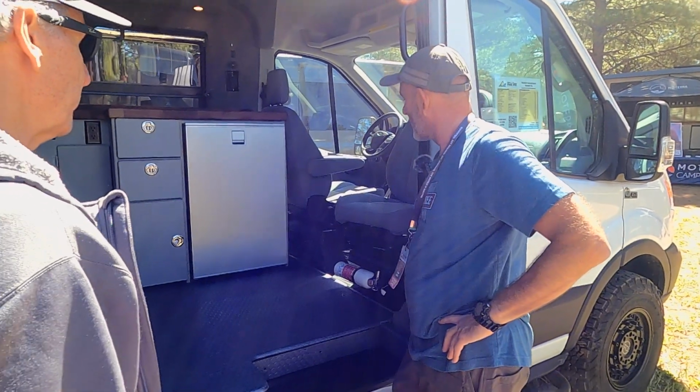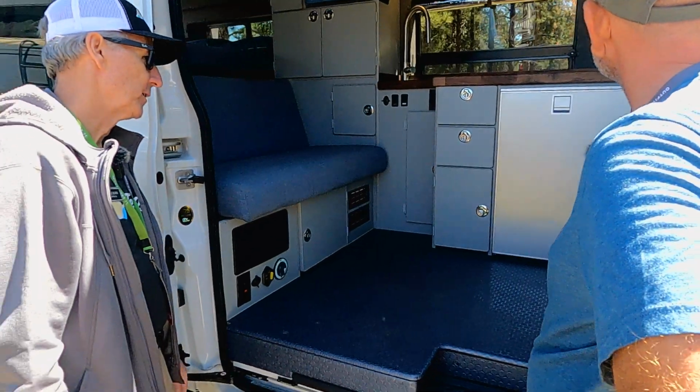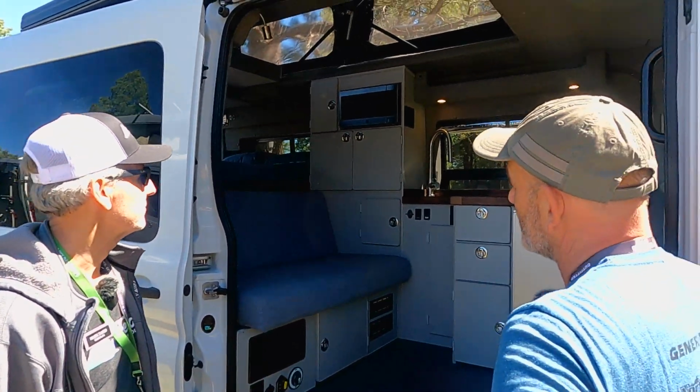It's a little tighter trying to get between the seats on the Ford and avoid that big doghouse there with the drink cups and the gear shift lever.